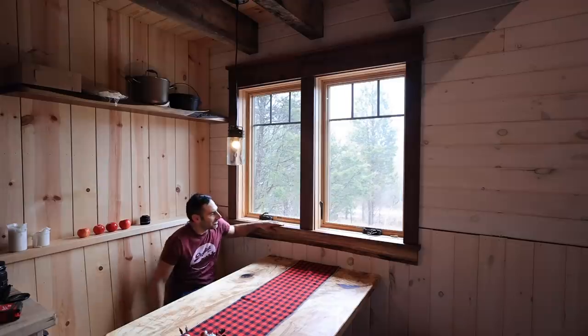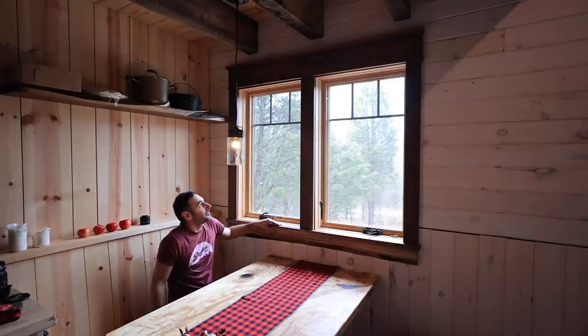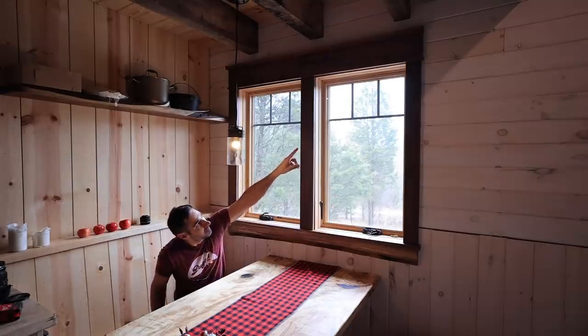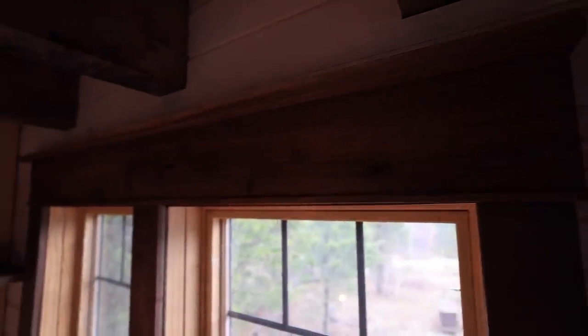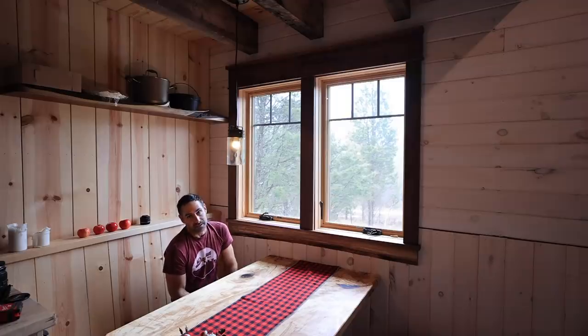I'm thrilled with how this came out. I love the way the walnut looks against the whitewashed pine. Technically, those corners are supposed to line up with the side pieces, but it's very hard to make the stuff in the shop and then come here and realize that you didn't install your windows perfectly plumb. So it's got a little bit of an overhang, but I still think it looks good. It just doesn't match the rest of them, which I don't care about.